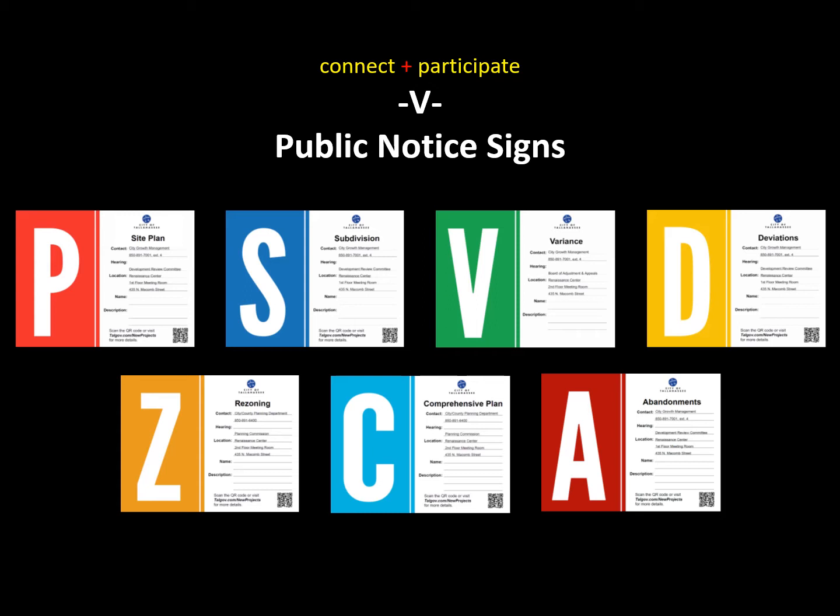A is for a right-of-way abandonment. D is for a deviation from development standards. S is for a subdivision. P is for a site plan. V is for a variance. C is a comprehensive plan amendment. And finally, Z is for a zoning amendment.